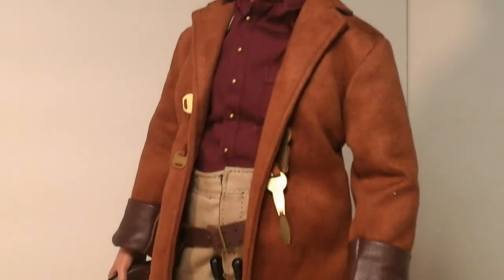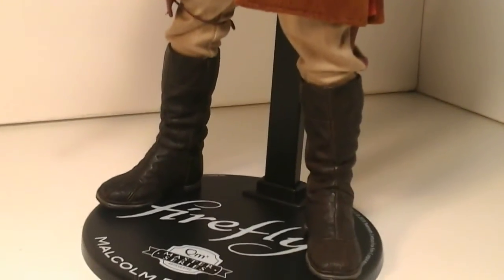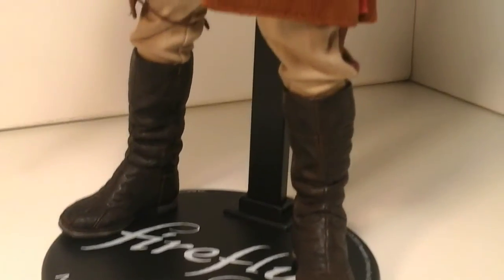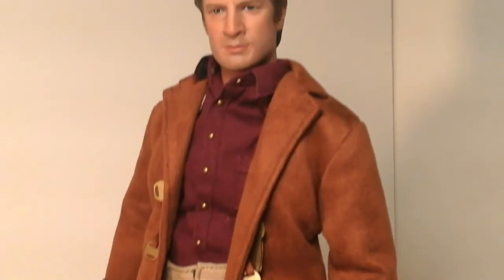I mean, geez, they already gave us a new head sculpt. What more do you want? But you know what? This figure looks awesome, and I'm so glad I got it, because I got a really good deal. Like I said, I bought it used, and I think it is very awesome indeed. It's one that I've wanted for a really long time, and man, oh man, am I happy with it.